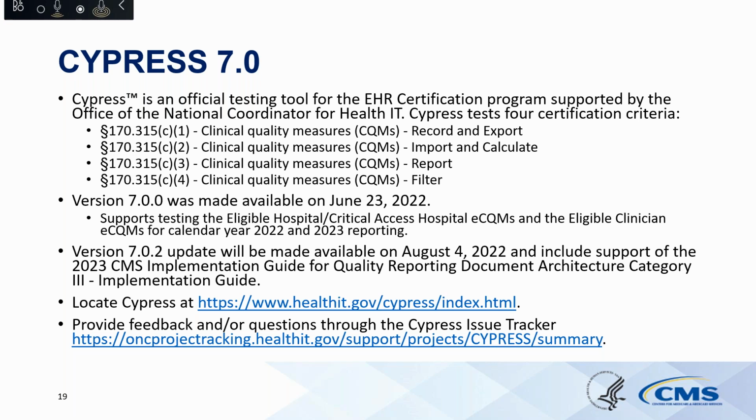If you'd like to learn a little bit more about Cypress, you can go to our website and you'll see our user guides, information on downloading and using Cypress, as well as a link to all of our tech talks. We also have a JIRA tracker where you can log any issues or bugs that you have when using Cypress.